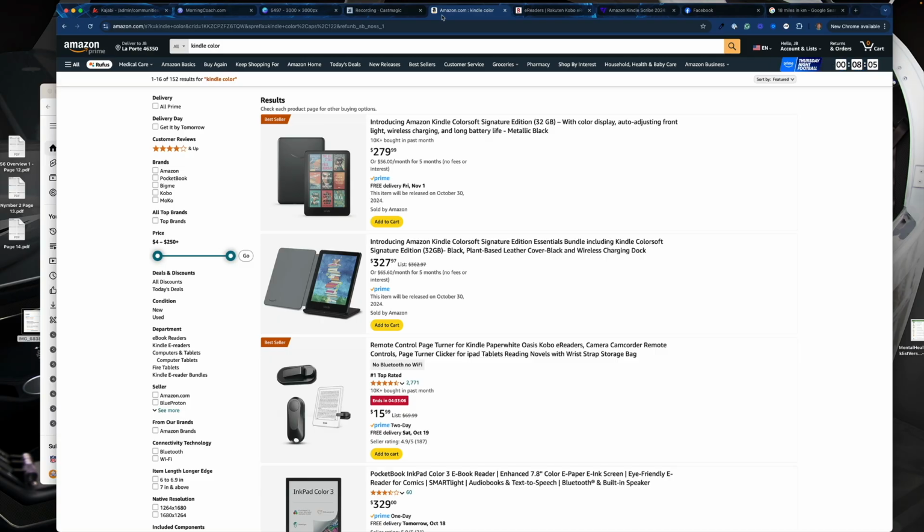Amazon Kindle Colorsoft Signature Edition. I personally have no reason to read a book in color. Now, you can say comics. I haven't read comics in a long time. I do like them. Used to love them when I was growing up. But I don't really read comics, right? Maybe some other books, the covers would look good. But I just need a black and white reader.